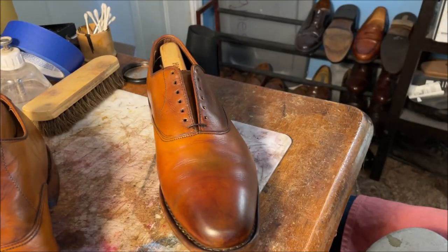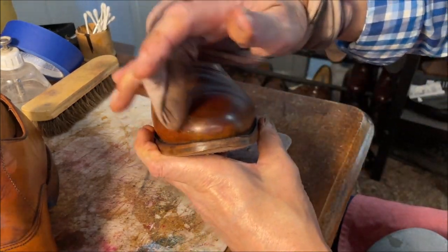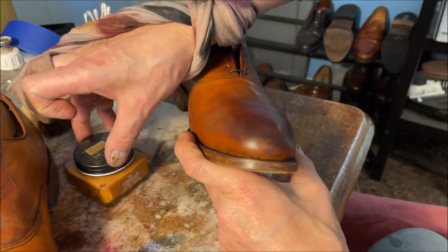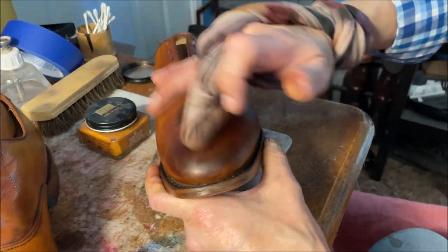The uppers, I'm going to start with some of the medium brown, same thing I use on the soles, I think for the tips of the toes, some of the darker areas, and then I will use the light brown, I think this is called light brown, number 3, for the rest.